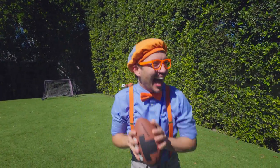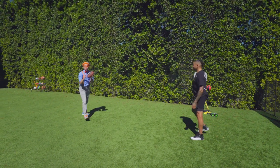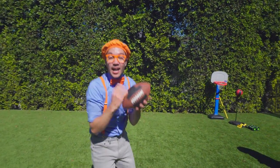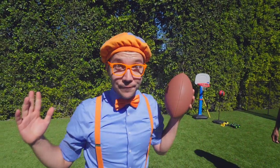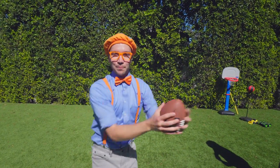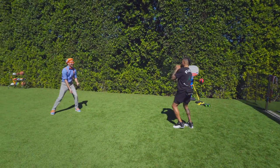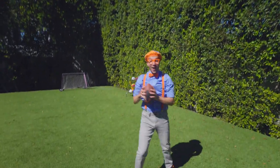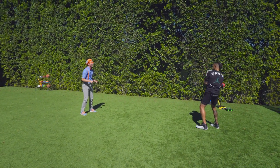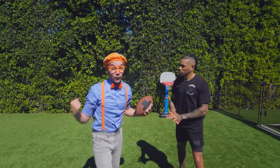Whoa, here you go. Good pass. Cool. Do you see that? The football spins. Yeah, that's so the football can go really far and really fast. You don't want to pass it like this. You want to spin it. Okay, here you go, Joe. Oh, good pass. Good one.